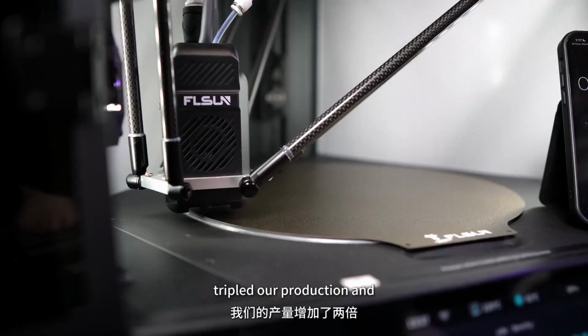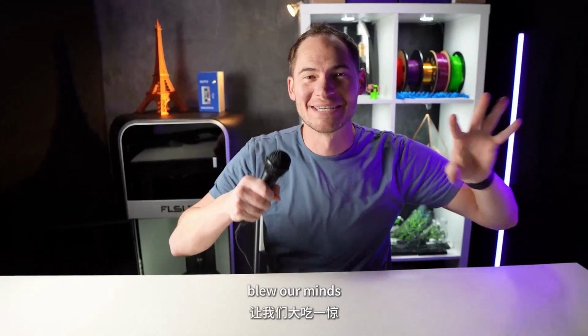This 3D printer tripled our production and blew our minds.